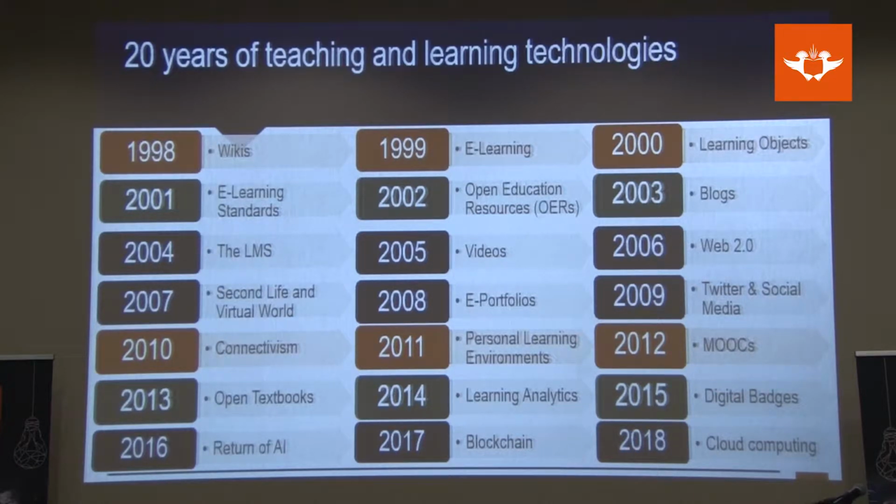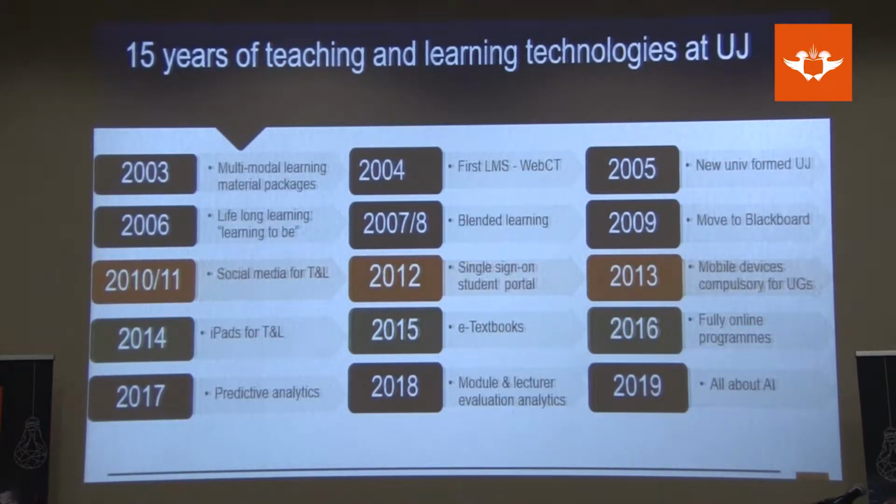But the lesson out of all of this is that most of these things were a flash in the pan, and we struggled to scale them. And that is a really important issue. I tried to just look at what UJ has done over the last 15 years. So obviously we're trailing behind, but we have been as a university quite innovative in trying out some of these new things. I want to highlight a few things.